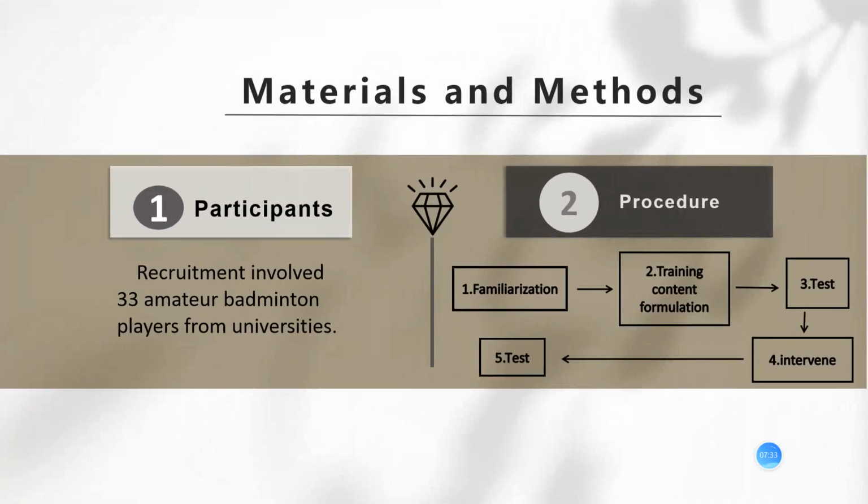Recruitment involves 33 amateur badminton players from universities. Participants were randomly assigned into 3 groups using SPSS: VBRT, PBRT, and control. The whole experimental procedure is divided into 5 steps. The first step is to familiarize the subjects with the intervention and test actions. The second step is to develop the load-velocity curve of each person in the VBRT group and design the training load.